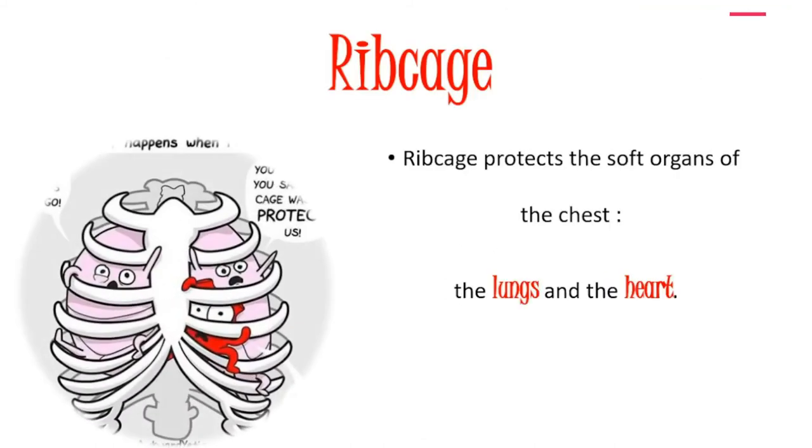Our rib cage. We have something called a rib cage inside our bodies. This is the rib cage. And the rib cage protects the soft organs of our chest, such as the lungs and the heart. So this is the rib cage. You can find your rib cage under your chest. When you put your hand on your chest, you will feel the rib cage.